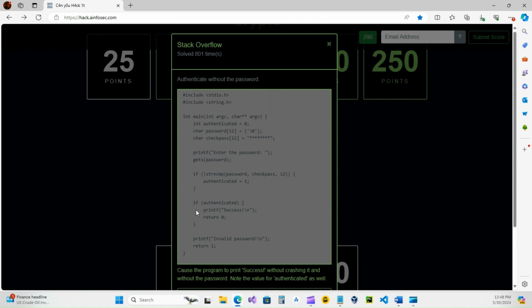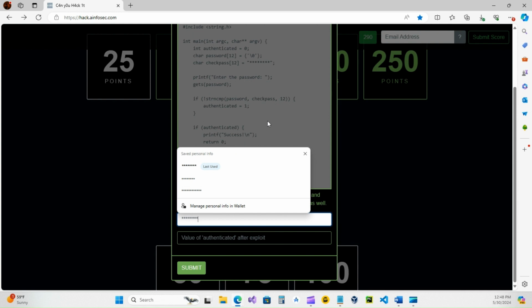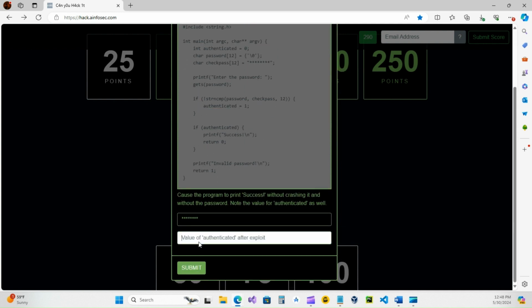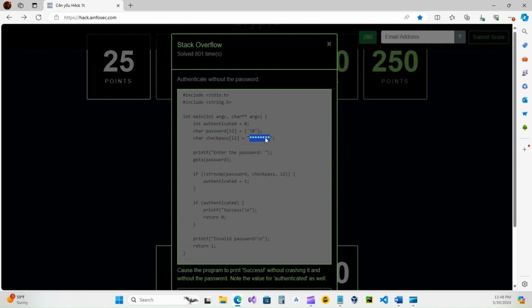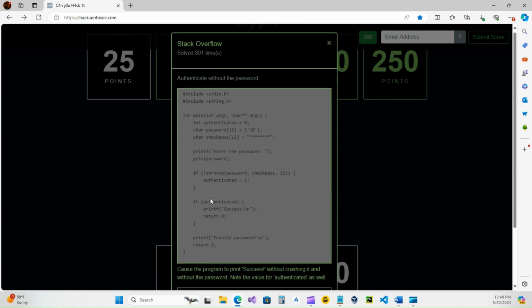So if you look at this code, like I said, I actually popped it into my Visual Studio and debugged through it and got it to do exactly what it wants. And it's this, right? This is the answer. I'm going to tell you the answer because this is not even a hard one. I mean, it's this, and then authenticated 1 equals 1. That's it. Should be working, but it's just not. So I don't know what they want. I know for sure that the password is this, right? It's just gonna be those stars.